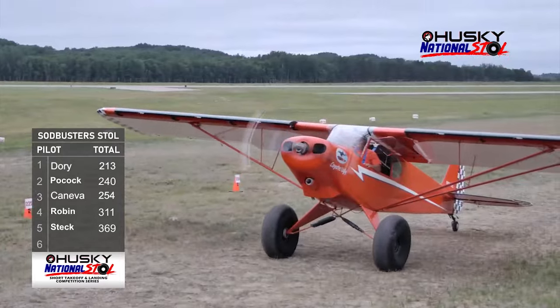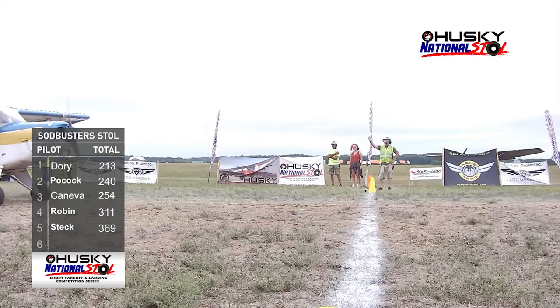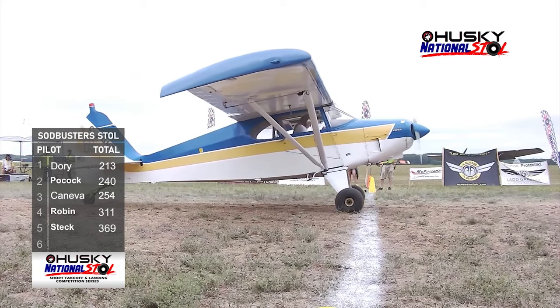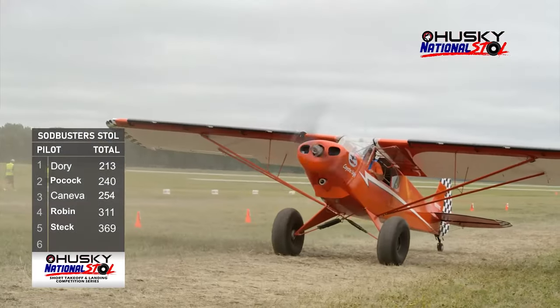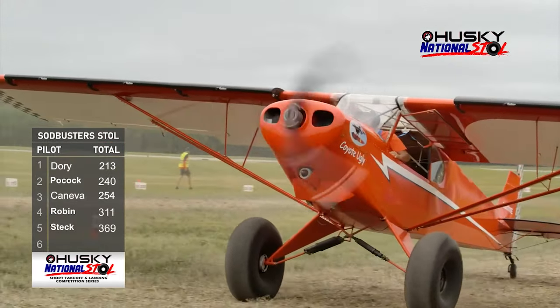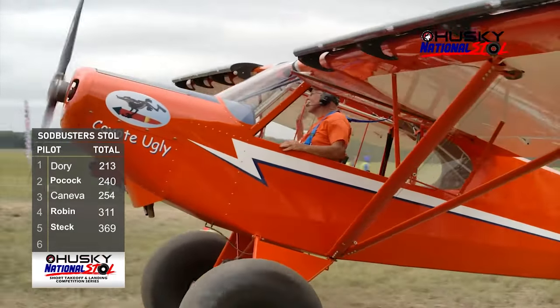Yeah, that's it. Put your hands together. Nice job there. Ladies and gentlemen, it looks like at the top of the leaderboard, Joe Pops Dory did it. He moved himself in with that third landing, just what he needed at 213 feet. CC taking second place at 240. And Colin Kneva, the rookie, finding third place on the podium at 254.